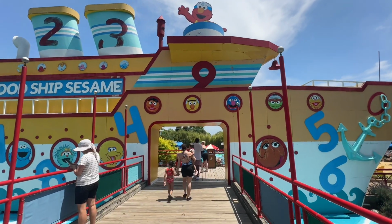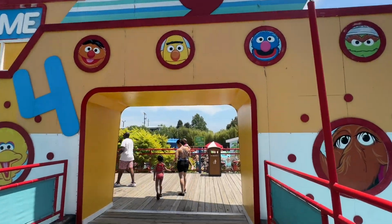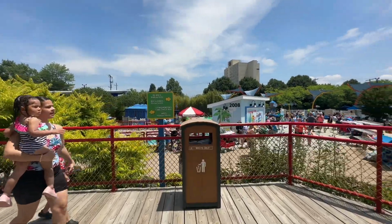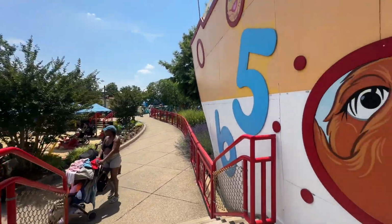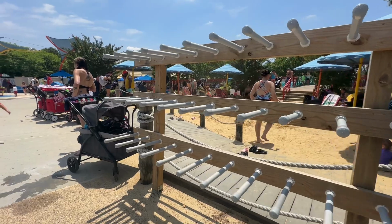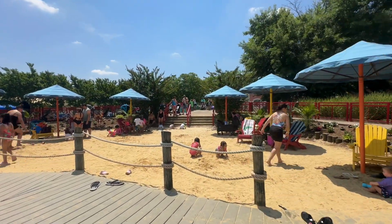Now we're gonna go to Bert and Ernie Splashy Shores. I hear it's a nice water play area for the kiddos. It has tipping buckets and different activities for the kids to play. And you can get in the pool after this? So they have this cubby where you can put your shoes. Right here they will have light vests for the little ones. And right there they can play in the sand.